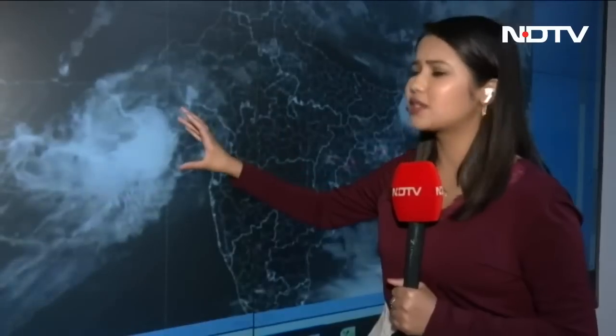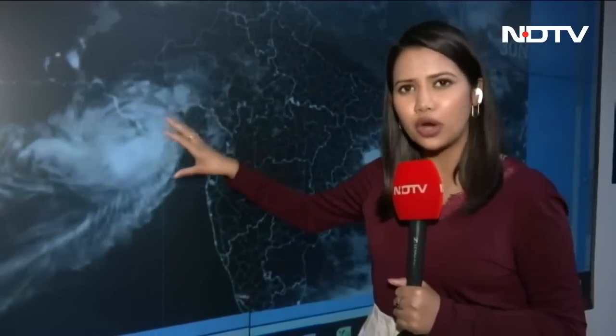So that's why the maximum impact is going to be felt in Gujarat, but in Rajasthan, this is going to cause heavy rainfall and high-speed winds, and the cyclone will be fully over by June 16th. By June 17th is what the Met officials have told us, after causing heavy rainfall and winds in Rajasthan. But now let's look at how this intensity compares to the previous few cyclones we've seen.